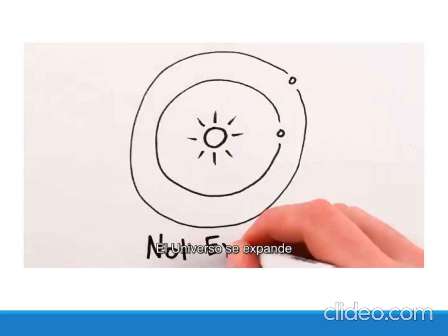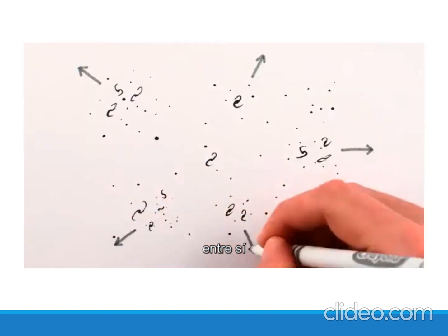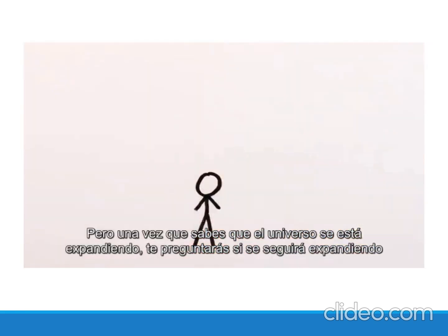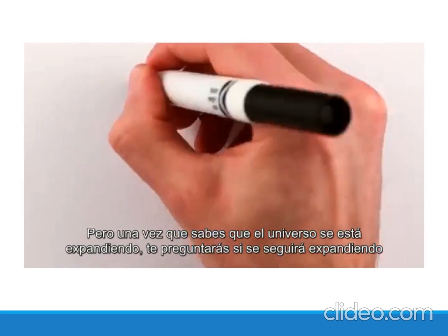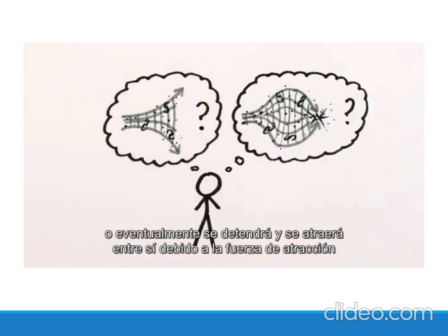The universe is expanding. If you zoom out far enough, you'll find that everywhere in the universe is moving away from everywhere else. But once you know the universe is expanding, you might wonder if it's going to keep expanding somehow, or eventually stop and crunch in on itself because of the attractive force of gravity.